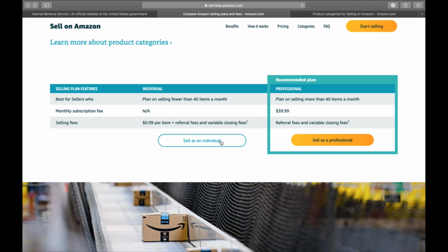Now, I know it used to be that you had to start as a professional and downgrade. I think this option lets you sign up without actually paying the $40 right away. If it won't, you may have to pay the $40 and then downgrade, but give it a shot and let me know. It won't let me do it because I already have an account and I already have a professional. So there is your sign up, and I'll link it below.